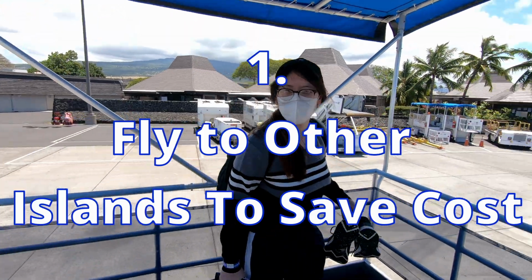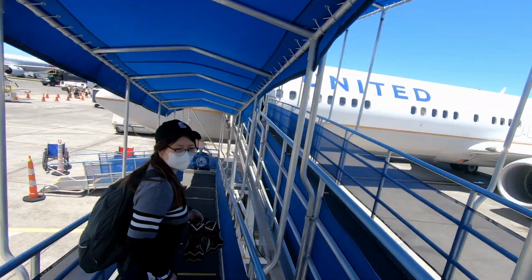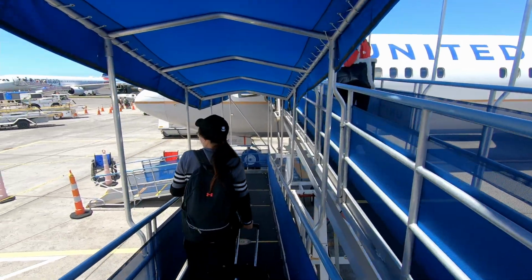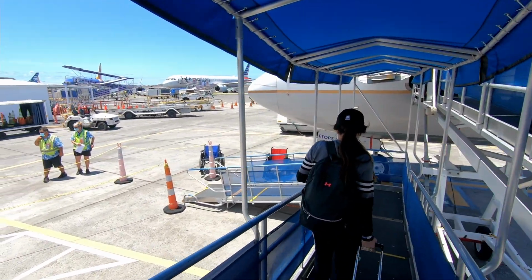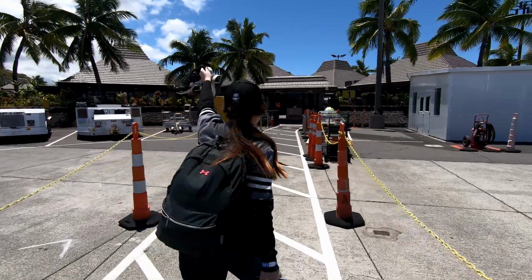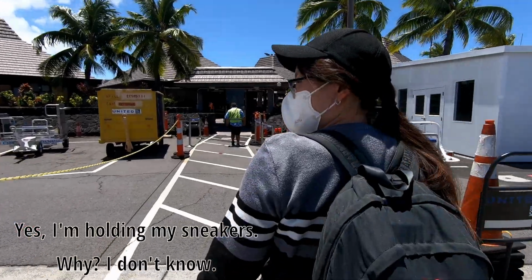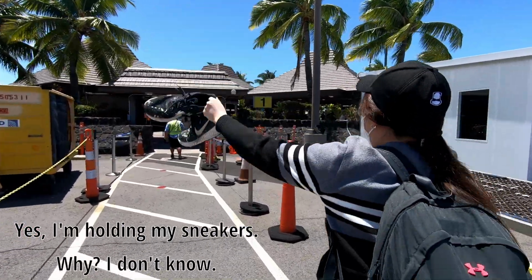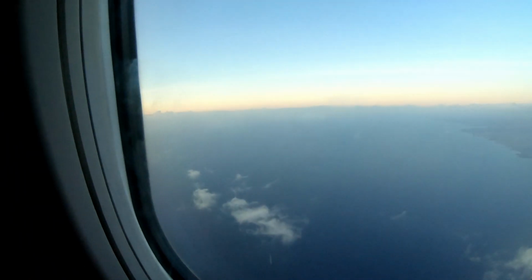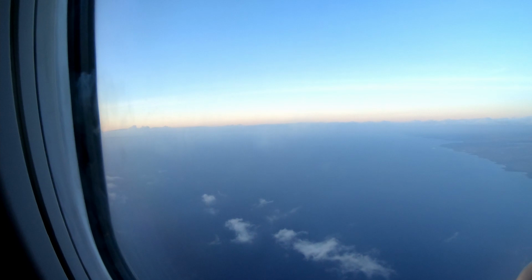We started our Hawaii trip by flying into Kona, Big Island. Flying into Honolulu's airport can be expensive. A perfect way to combat this is to consider flying to other islands. If you do the research, you might notice that it is cheaper to go to other islands most of the time. This can sometimes save you up to hundreds of dollars. Inter-island flights are cheap, and the longest flight takes around an hour. This also gives you a great excuse to visit the other Hawaiian islands.